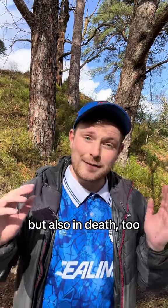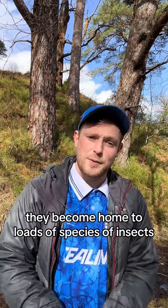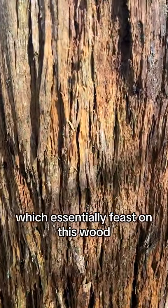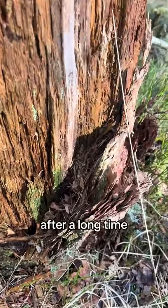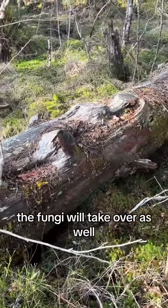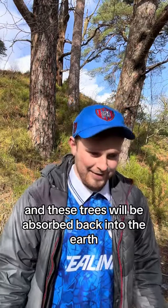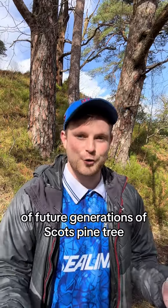But also in death too, because when these trees die and are standing there, they become home to loads of species of insects which essentially feast on this wood, and eventually these trees, after a long time, will fall over, the fungi will take over as well, and these trees will be absorbed back into the earth, back into the cycle, back into the soil, which will then become the home of future generations of Scots pine tree, and the Caledonian forest will continue.